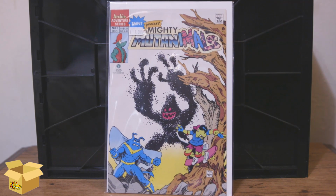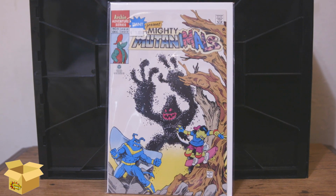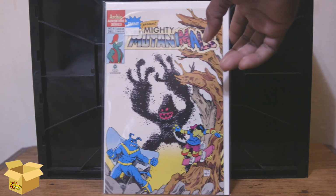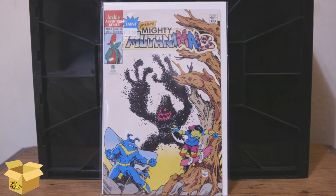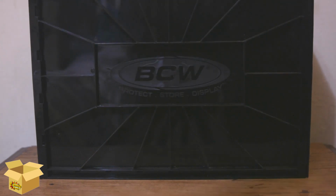Mighty Mutant Animals #6. It's hard to come by. These are hard to come by. For $1, I was like, yep, I'll take it. This is probably about a $10 to $15 book.